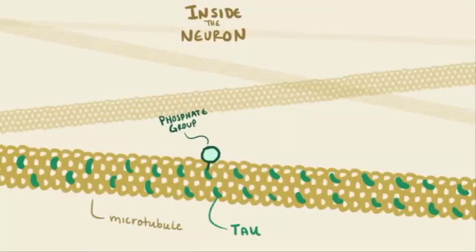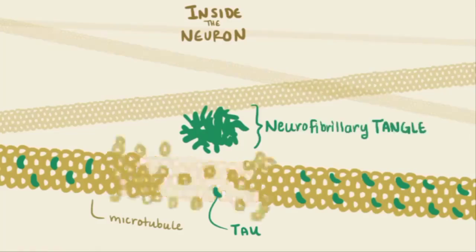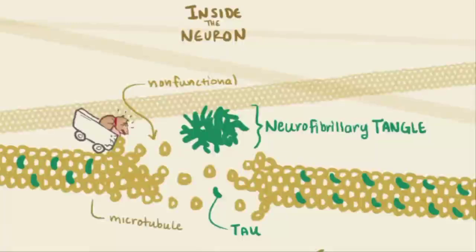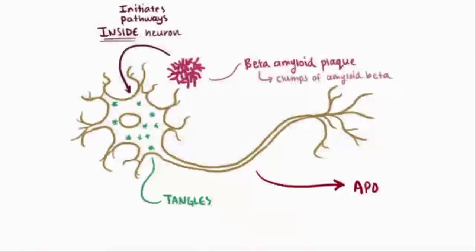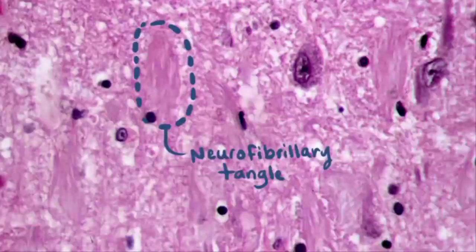The tau protein then changes shape, stops supporting the microtubules, and clumps up with other tau proteins and gets tangled, and leads to the other characteristic finding of Alzheimer's disease, neurofibrillary tangles. Neurons with tangles in non-functioning microtubules can't signal as well, and sometimes end up undergoing apoptosis, or programmed cell death. Here's an image of histology showing these neurofibrillary tangles formed inside the neuron.